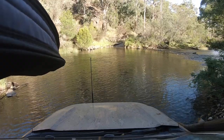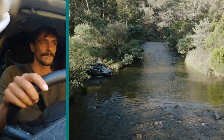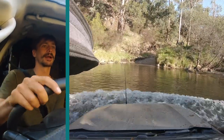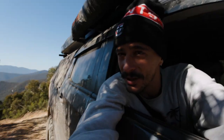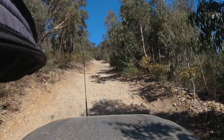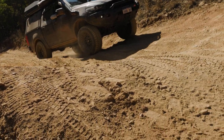Now we're making pretty good progress, but there's one last river crossing between us, one of the High Country's most famous and steep tracks. We've now finally made it, the Billy Goat Bluff track. It's almost impossible to do justice how steep this track is. It's definitely something you have to do yourself to really understand how steep it is.